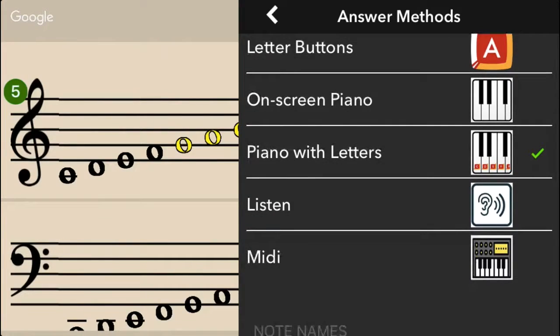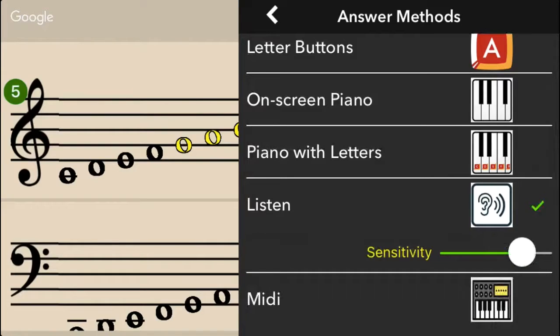The listen mode is where it starts to get really interesting and fun. So listen will allow you to play the note on an acoustic piano instead of answering by tapping on your iPad or iPhone. I can't really demonstrate that super well, but there's some videos on my website that show students working on that at the same time. So basically you can put your iPad up on the music rack, start a drill, and it's going to show you the flashcard, and you play it on the piano and get feedback as to whether you're correct or not.